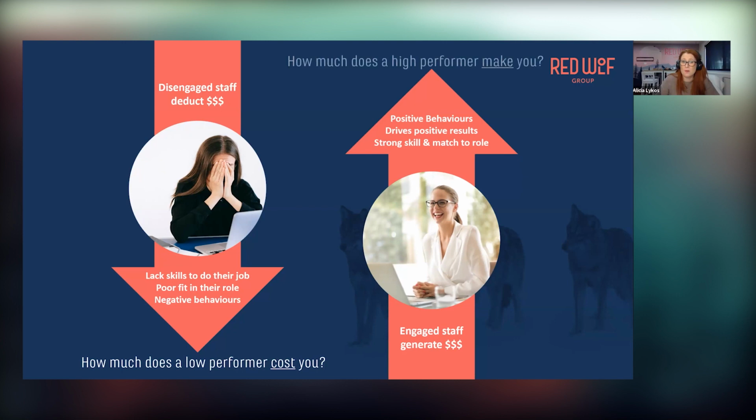Now, the question to you is then, how much is this person making you, right? Because that's really what it would come down to. These people, not only you might be spending money on their salaries and wages and costs and development and whatever that might be, but they're typically people that are out making you money in some way, shape or form through their own productivity, through delivering on an outcome. And this is where we can start to shift the equilibrium in your business.